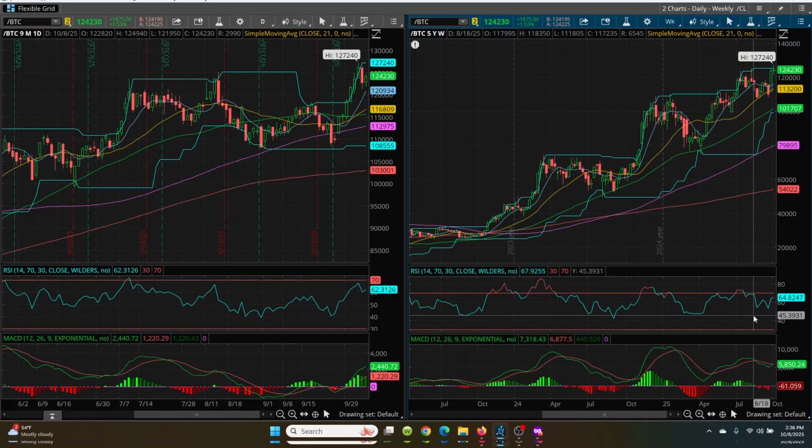Now, RSI is sitting at 64. That's plenty of room to run. The green, it looks like it wants to cross over. Very, very bullish uptrending chart.